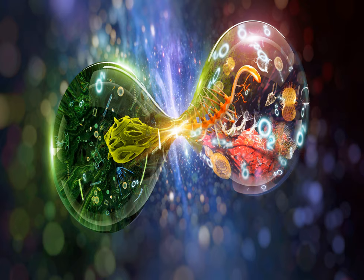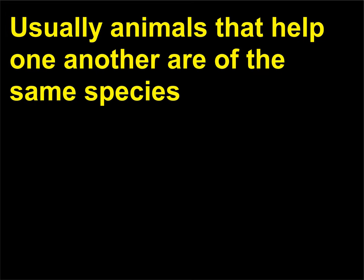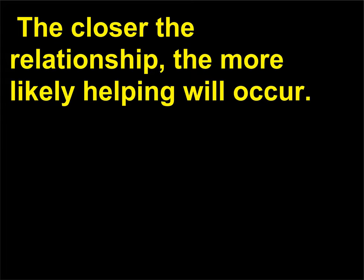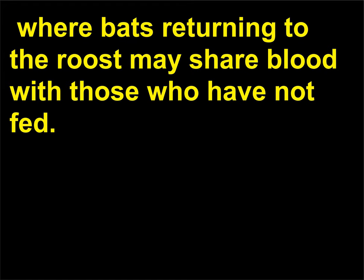What predicts whether one animal will help another? Usually animals that help one another are of the same species, conspecific, and are most likely to be genetically related. The closer the relationship, the more likely helping will occur. This is demonstrated among vampire bats, where bats returning to the roost may share blood with those who have not fed.